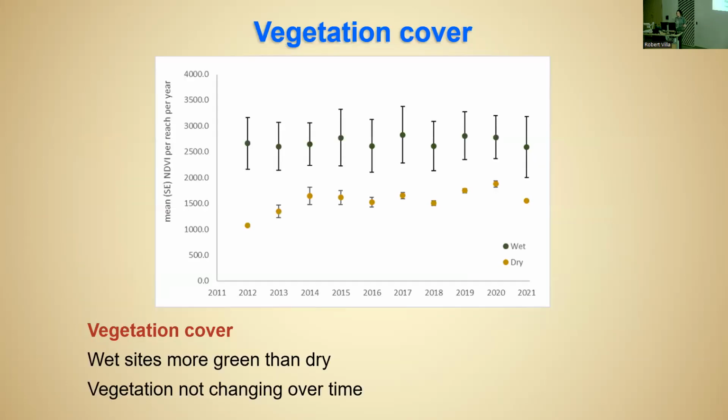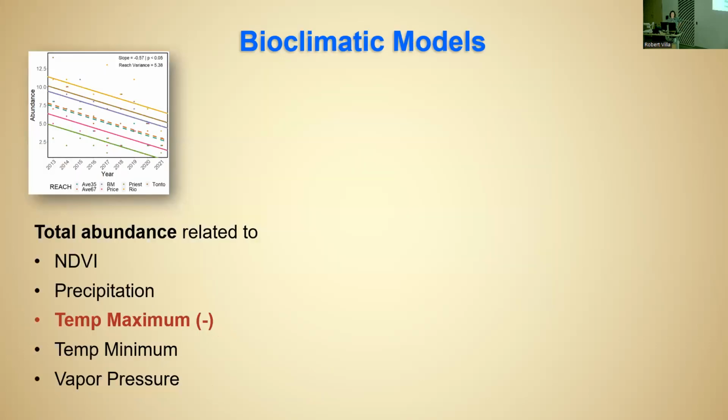Looking at what the vegetation is doing along these reaches, the green symbols represent the vegetation cover in those wet reaches, and then the brown symbols are the dry reaches. A lot of variance with those wet reaches. It's somewhat of a factor of sample size, right? There's more reaches that are perennial versus the dry. But we don't see any change over time. We don't see a time effect here. So we do see some fluctuations, but the wet sites, the perennial reaches, definitely are supporting more vegetation than those intermittent sites, those dry reaches.